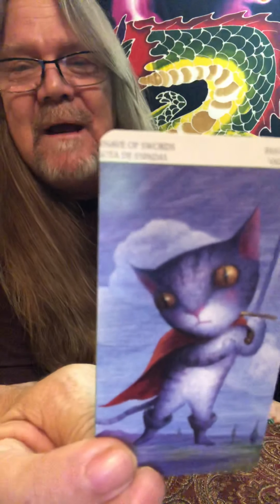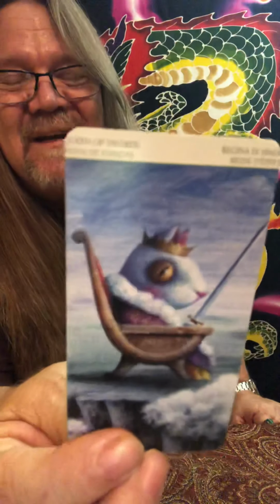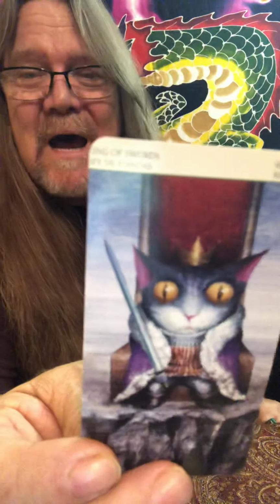Here is our little knight, or they call him a knave here. The Knave of Swords, our little spy, our little rebel. Here is our Knight of Swords, you know. Hang on for the wild ride. That horse's eyes are pretty googly right there. Oh, Lordy. He's going into the battle right there. He's got his armor on. Here's our Queen of Swords. She's definitely seated in her throne. And as that sword pointed towards whoever may be approaching her, huh? And the old king of swords just sitting in his throne, Mr. Strategy, huh?